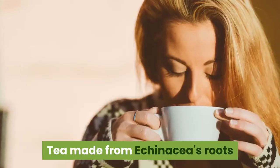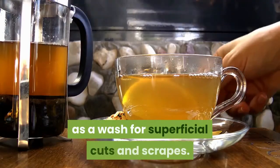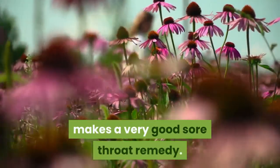Tea made from echinacea's roots and aerial parts is not tasty, but it can be drunk. Such a tea can also be used as a wash for superficial cuts and scrapes. Echinacea tincture, diluted in warm water, makes a very good sore throat remedy.